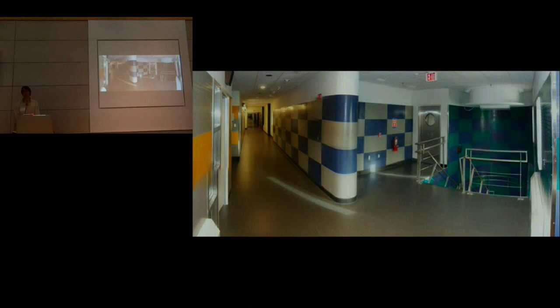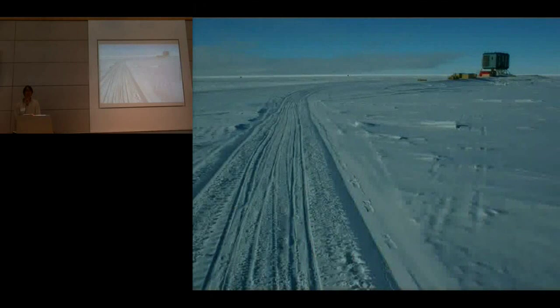There's another shot inside the station. Why is the name of this escaping me? That's tomato plants. Yes, tomatoes. So they have their own. This is basically so they can grow fresh vegetables. They can have vegetables, lettuce, and tomatoes and stuff like that over the wintertime, which is pretty important.